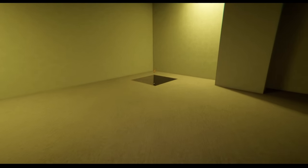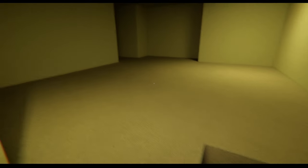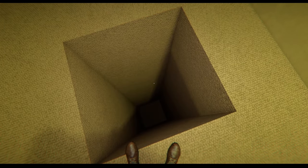This light has no power. Oh, we got a hole down here. Grab you. Let's go down it. Oh, I think that's it. I think that's one of the endings. That was one of the alternate endings.